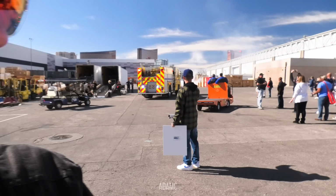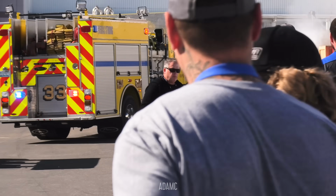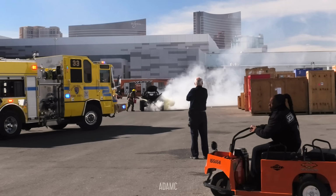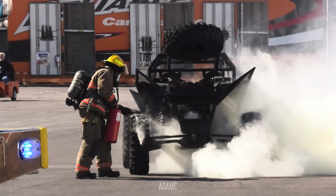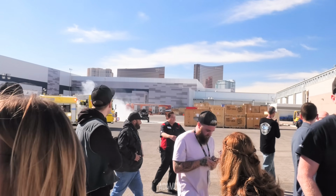There's an electric car on fire, and everyone's going mad. It started burning inside the show, so they've rolled it out, and the fire engine has arrived. Oh, there we go. They have to use like fancy products on it. That helped. It's the most famous car at SEMA for all the wrong reasons. Yeah, that's not going to stop. They want us in now.